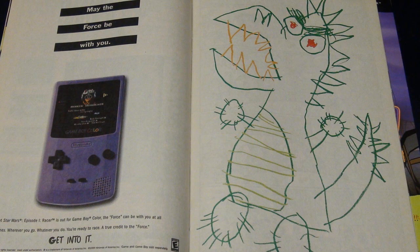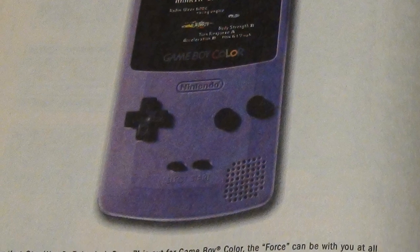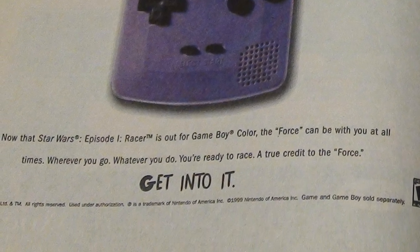Do we capitalize force? Is that a proper noun where we capitalize it, like Midwest? Okay. Anyway, this is an ad for Star Wars Episode 1 Racer, which was on the handheld. I didn't know that. The Episode 1 Racer, which I always wondered why it wasn't called Pod Racer, or Pod Racing or something. But yeah, it was just Episode 1 Racer.